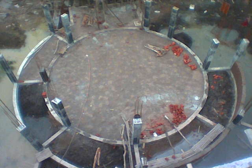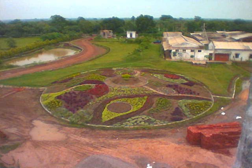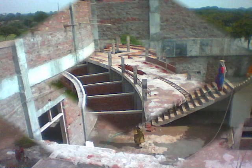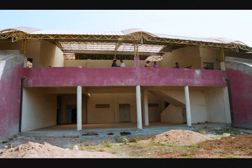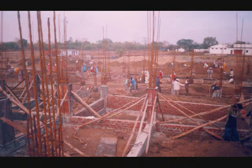This is the view of the entry foyer lobby. This is the Chinese garden, what you see today in the very lush green colors. This is again the lab block construction under process. The steels we have used over the trusses, each and every truss is of a different degree, so it's very tedious. Generally such a building took 9 months, but we completed in 1.5 years.